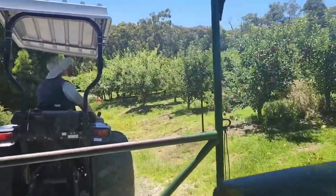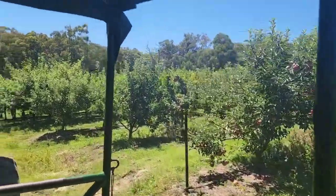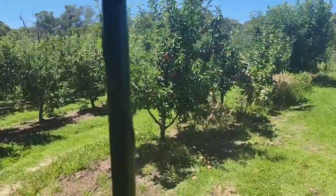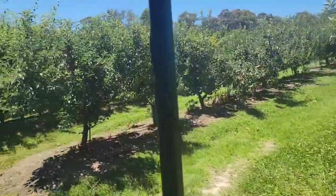They'll be ready March, April. They look ready late February, because the weather's so warm. Yeah.